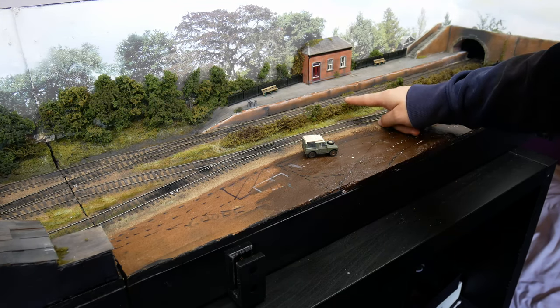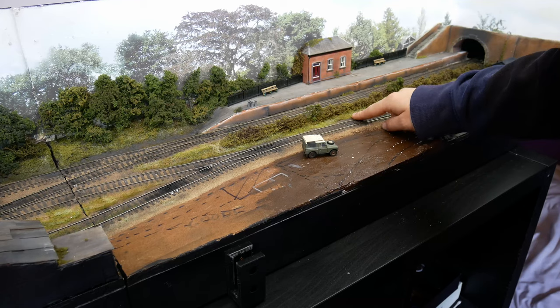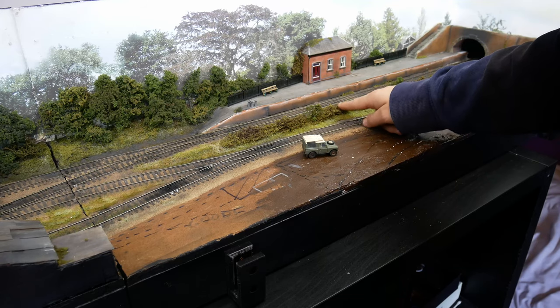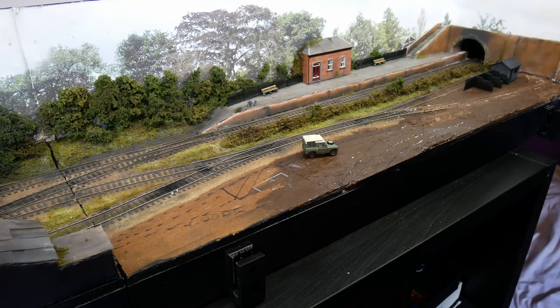Hedgerow and grass. This is just sculptamold with some static grass. Then we've got rubberized horsehair, brown paint and foliage to make the hedgerow. And as I said, all of that is old work.